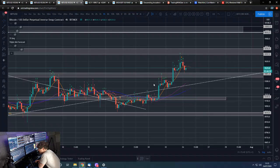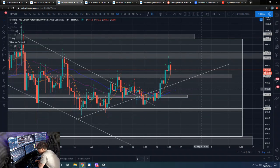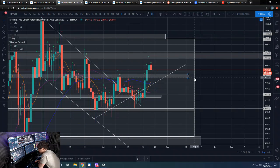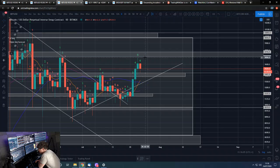So let's have a look how the 12 hour is looking. Yeah, not looking bad. Another couple of candles into a 9, so I would potentially expect us to have a test up here, up to around this zone, maybe even break through, and then we will have to look at some larger corrections based off the 12 hour. The daily's still quite far away though from the 9, so yeah.